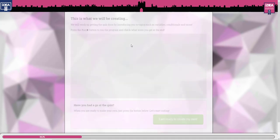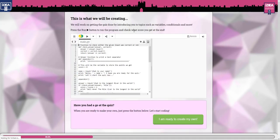Show me the quiz. This is what we will be creating. We will work on getting the quiz done by introducing you to topics such as variables, conditions, and more. Press the run button to run the program and check what score you get at the end. So we're going to go ahead and press the run button then.